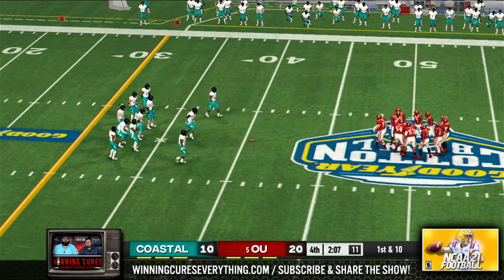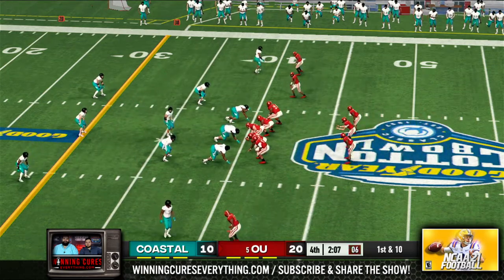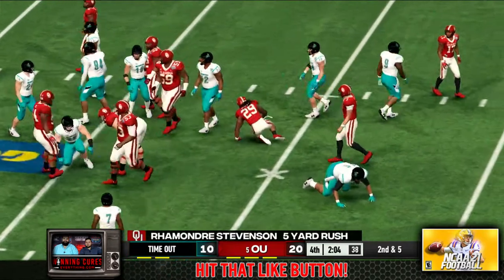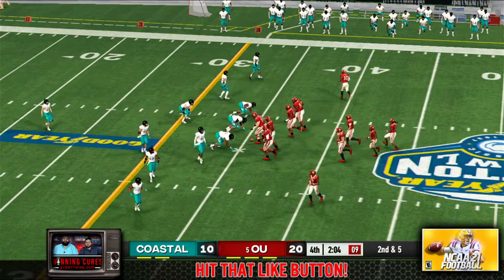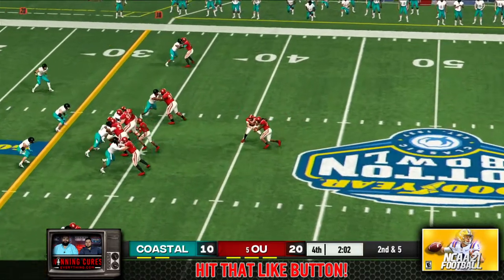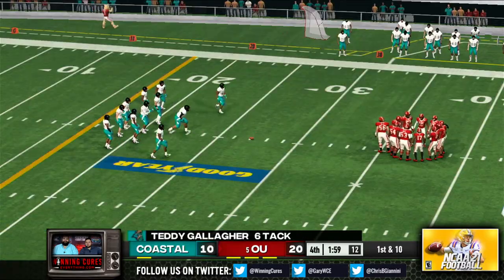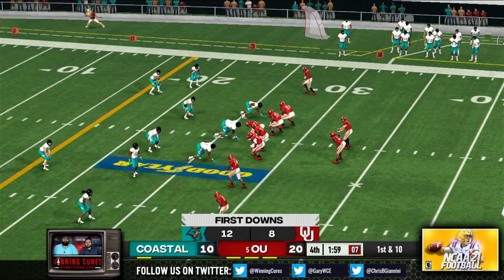They're ready to begin another drive. Nice run, and he's brought down. Stevenson picks up five with the carry. Second down and five. Ball on the 35. Makes it to the 27. Super effort by the tailback to pick up a nice gain and a first down. He's really a good-looking ball carrier.